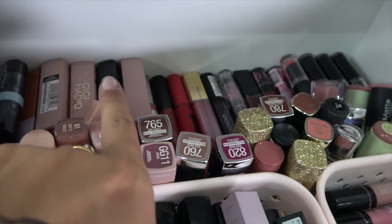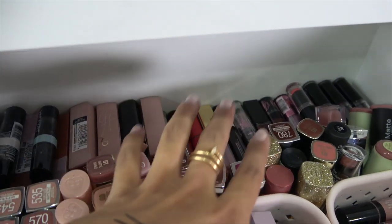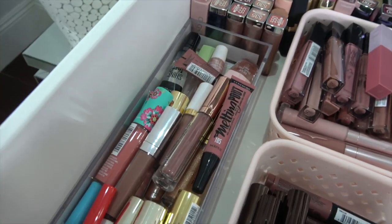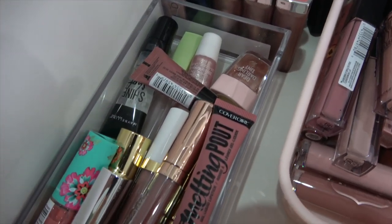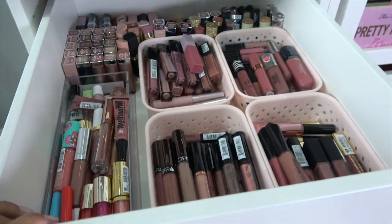And then if you're wondering what the back row is, that's all different colors that are not nude in the back. So if I didn't want to wear a nude, I would reach back there. And then if you're wondering what this section is right here, it's actually all of my drugstore glosses. Lots of really nice ones in there. So that is my drugstore lip drawer.